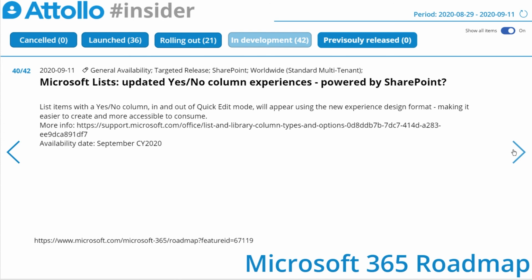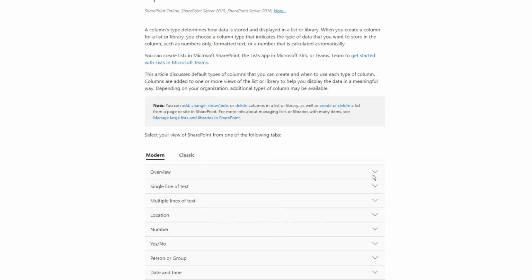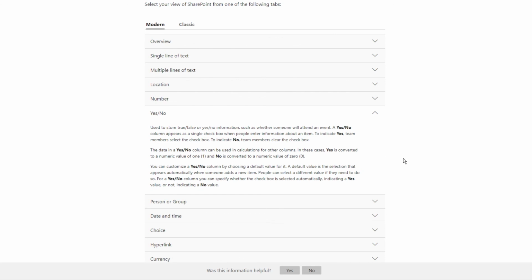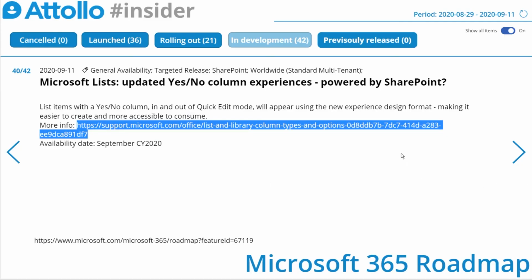List items with a yes/no column in and out of quick edit mode will appear using the new experience design format, making it easier to create and more accessible to consume. More information here. What a lovely fugly URL. Let's have a look if it shows what the new experience is. Yes, no. Okay, great. So there's a new experience, got a link to it, but it doesn't show us what the new experience is. So, yeah, fine. Nothing extra there.